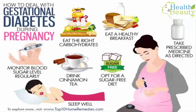4. Eat high fiber foods. To keep your blood sugar level normal, it is important to increase your fiber intake. Fiber stimulates the activity of insulin receptors and inhibits the release of excess insulin into the bloodstream, thus helping to balance the blood sugar level. Fiber-rich foods also tend to have a low glycemic index.